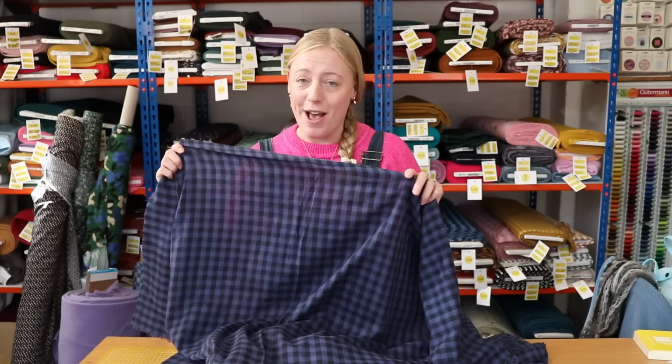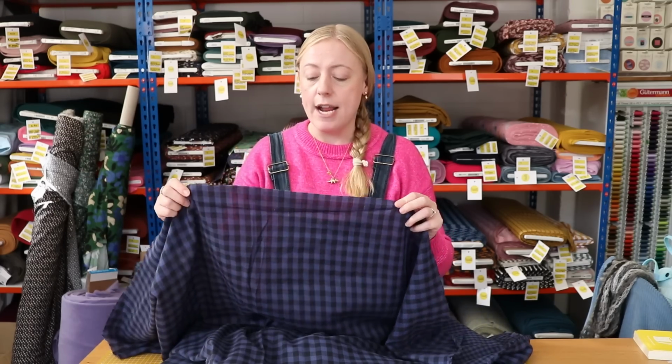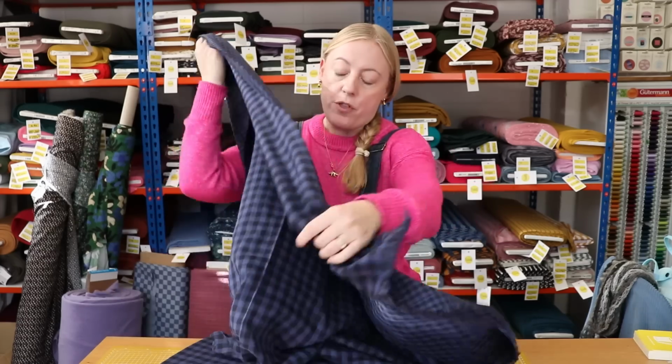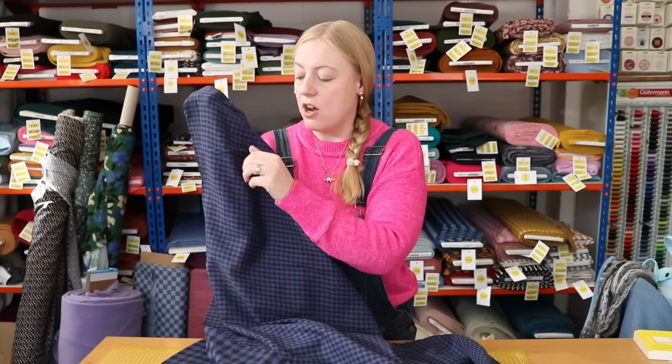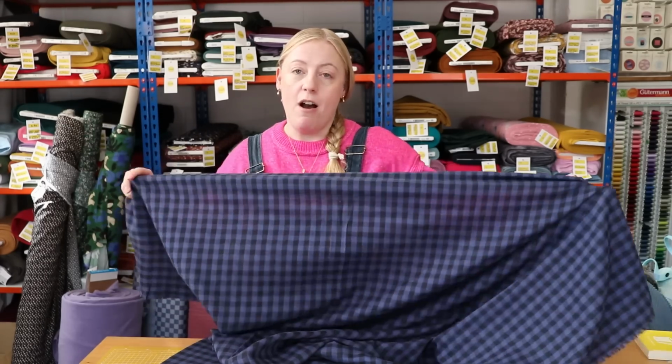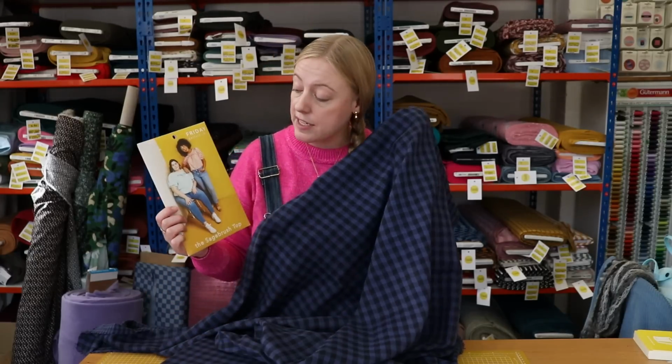And what's amazing about these double gauzes is that on one side the gauze is this size gingham, and then on the reverse it's a smaller scale gingham. So I've seen so many people incorporate both sides of the fabric into their projects, and it just looks really high end. So Jenny thought it would be perfect sewn up into the Sagebrush top from Friday Pattern Company.